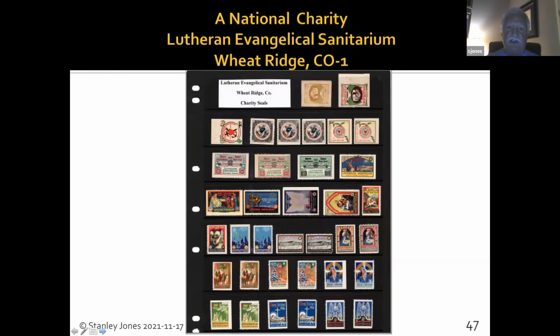There are seals that are national. They're private charities, but they reach national prominence. This is a complete collection of Lutheran Sanatorium Wheat Ridge. It's a very popular charity. That seal that's up at the top is a horrible example of it. You'll never find a worse copy than that one. This is the first release seal in 1910. That's the best I've been able to do. It gets really pricey when they're in good condition. So I have a horrible one, but it does give you an idea of what they looked like.